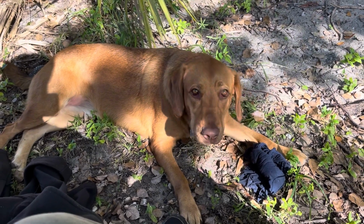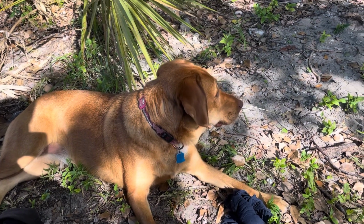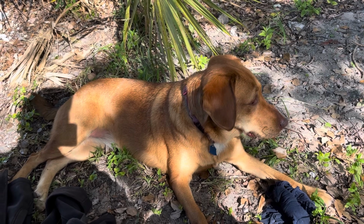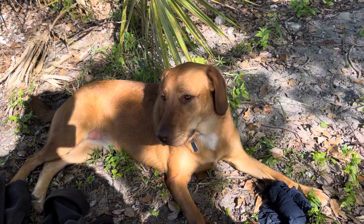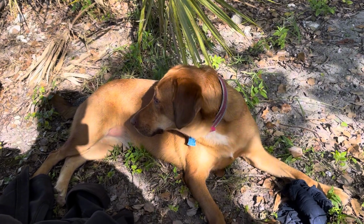This is how you know if you've bonded with a dog. You see her leash isn't on. You see she's just laying here right beside me. I even took her to the park earlier today and let her off the leash. She chased some squirrels, but once she treed the squirrel, she came right back to me, especially when I called her. So I don't really have to worry about her running off.